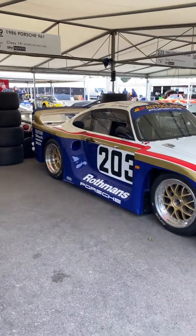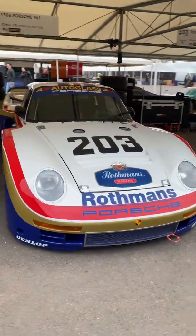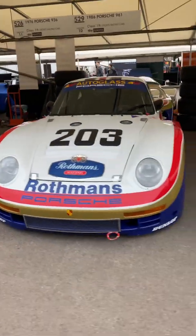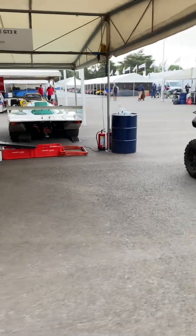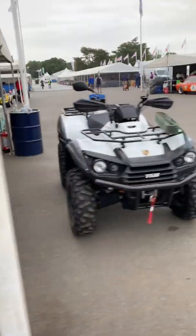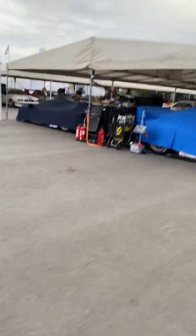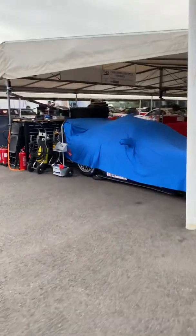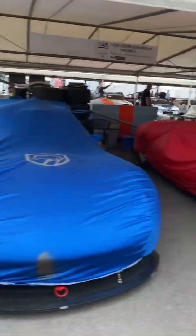The 961, 959, and this is the race car equivalent. That is a big car. I mean, the livery looks amazing. But there's more. As we go around the Goodwood, let us go this way. We'll come round all this lot. The crowds have all gone, so I'm loving it.